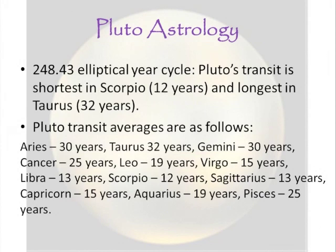And so I wrote down the average number of years Pluto will spend in each of the signs. As you can see, we can all pretty much relate to Pluto in Scorpio. That was 12 years. Pluto in Sag, 13. Pluto in Capricorn, that we're in the midst of now, is 15 years, 2008 to 2023-24. When it goes into Aquarius, it'll be there 19 years, 25 years in Pisces. We could ponder over that one for a long time, but isn't it interesting that the sign that it rules is its shortest transit?